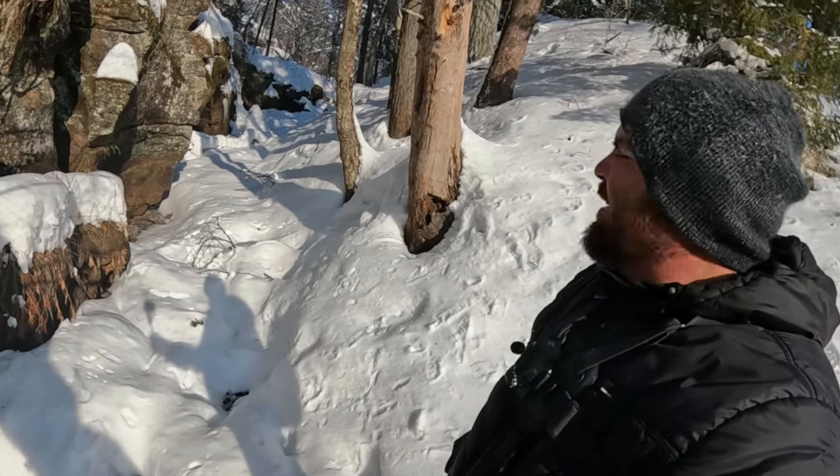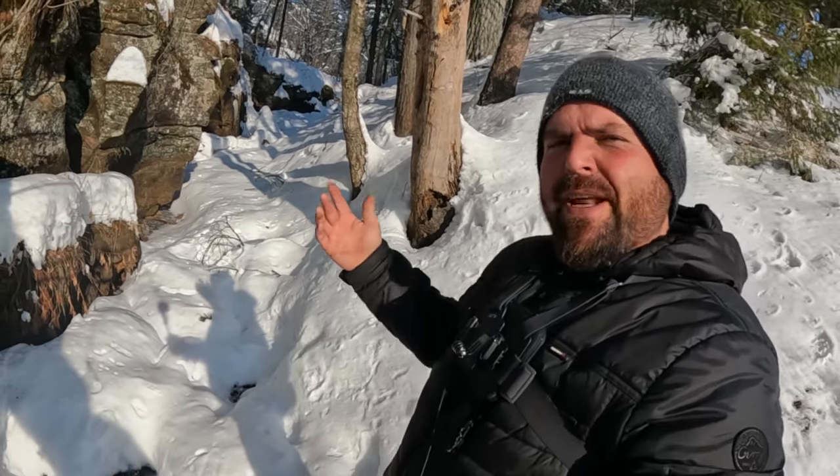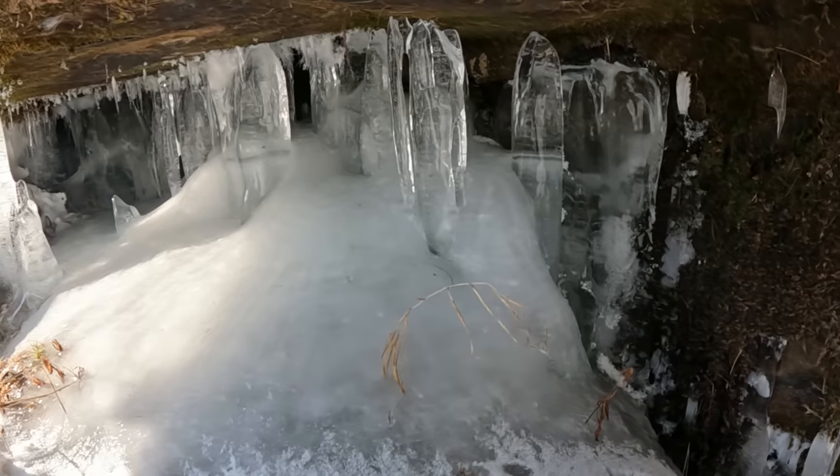Right now, it's just barely a trickle coming out of here. It's cool to see all the natural springs though, coming out of these rocks.